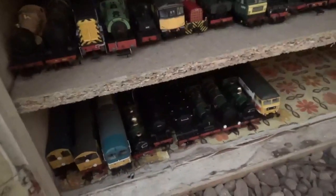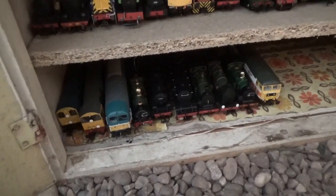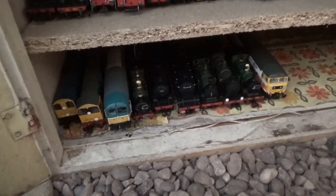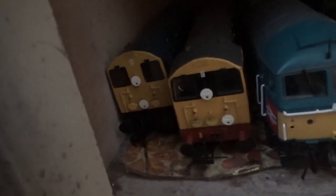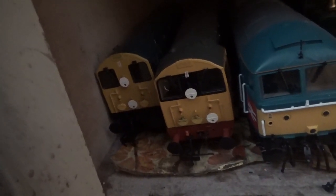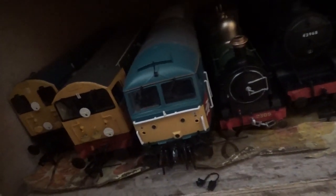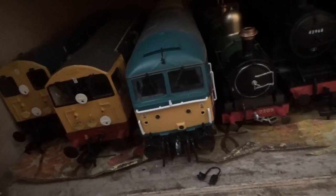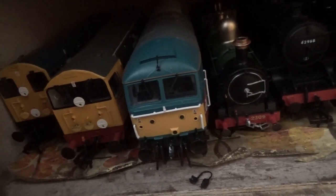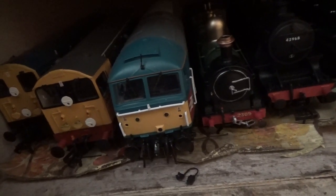Then down to this last shelf. Bear in mind this shelf isn't entirely full yet, as you can see. But these are the models I have on this shelf as for now. We have both of my Bachmann Class 20s. One in BR blue, the other in Railfreight grey. We have the Heljan Class 47. This one is in the BR Experimental Blue livery and named Rail Express.